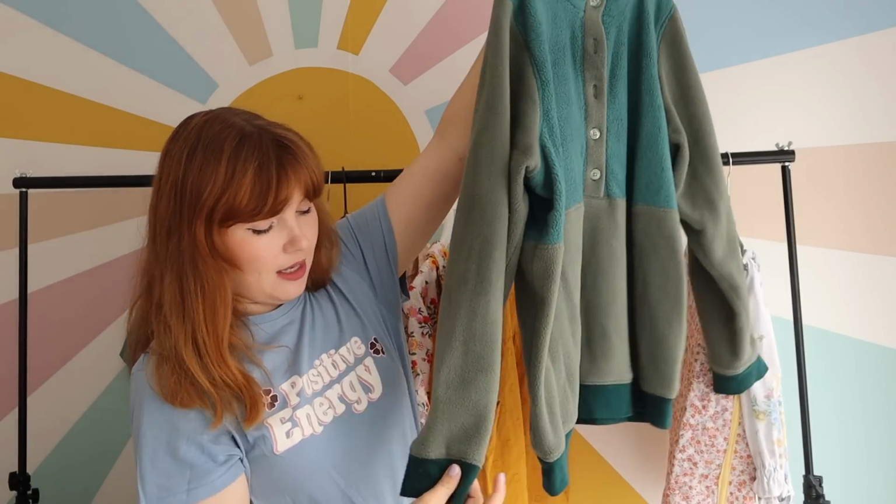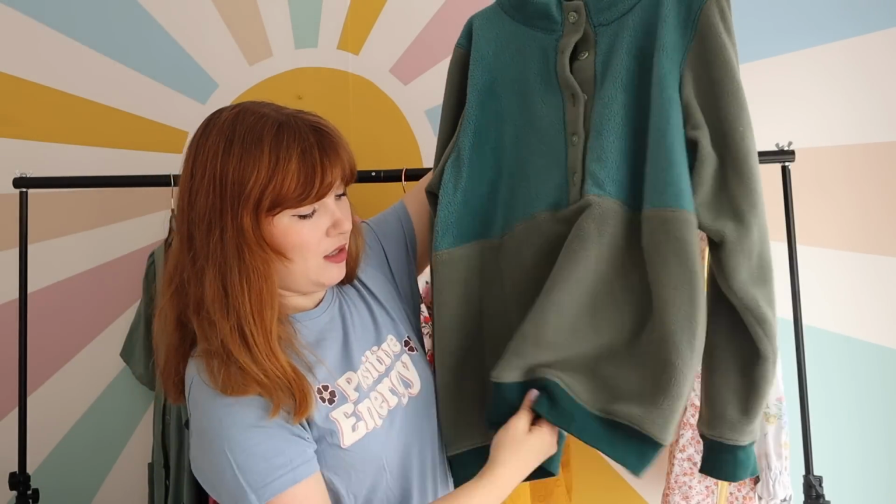So there's a whole blog post on how to do this hack. And then there's obviously the ribbed cuffs and bottom of it, and I've worn this so much. Like, especially when it was chillier, I literally had this on pretty much every day.